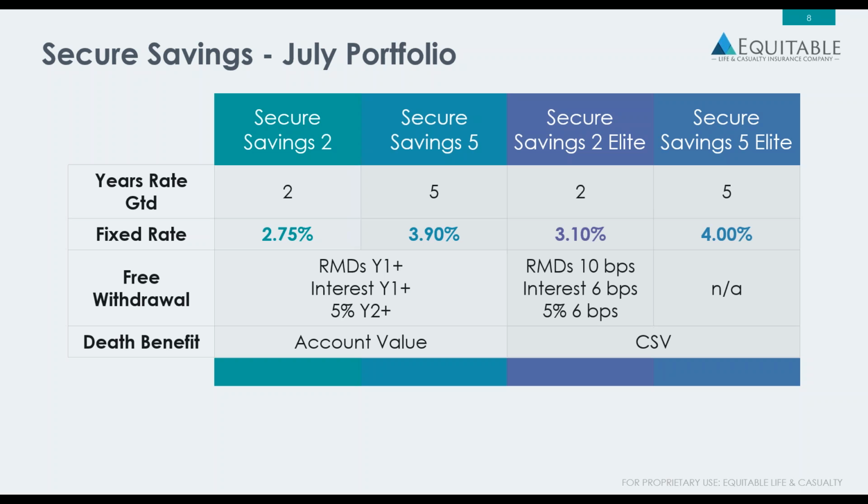The Elite series, what we did here is we said, you know what, if you don't need all that liquidity? And what if you're pretty healthy and you're comfortable with the death benefit being cash value and spousal continuation? What if we pull those benefits out? What rate could we get you? And when you think about the 2-year, can someone actually set their money aside for 2 years and not have to take out withdrawals and not need that account value death benefit? Look at that. When we pulled that out, we were able to get the rate from 2.75 all the way up to 3.1% on a 2-year product.